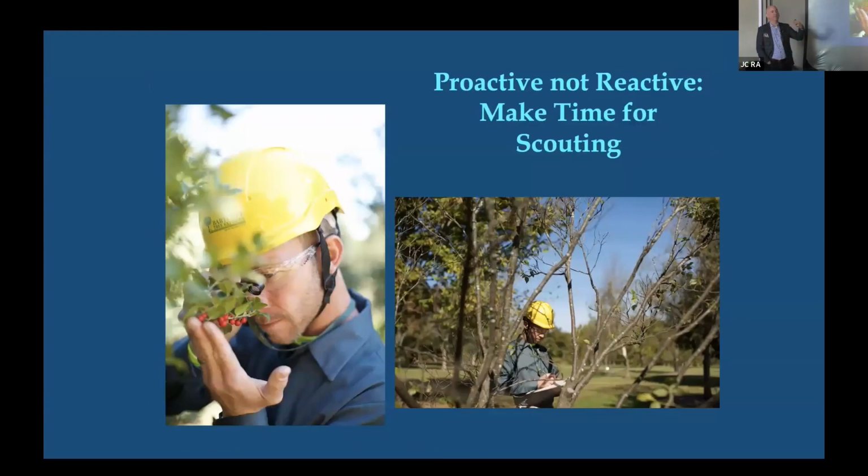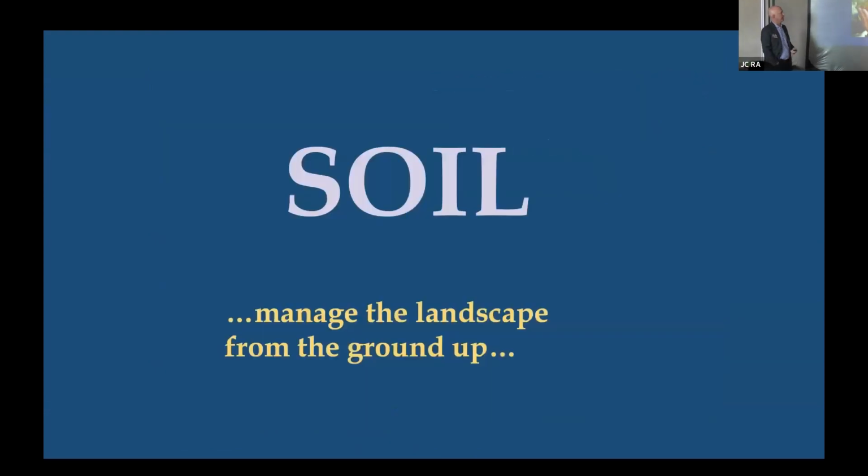Engaging with your landscape, being out and looking at things and catching problems before they become problems. Mark had mentioned soil earlier today, and pretty much everything stems from that, having good, healthy soil. Yes, we have clay, but you can work with clay. There's lots of minerals in it. There's good water holding capabilities. It's learning how to work with it and not fight against it, which is important. And managing from the ground up.